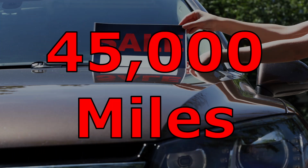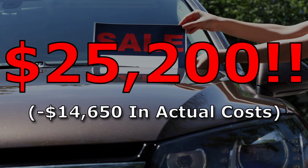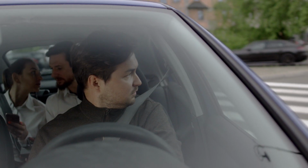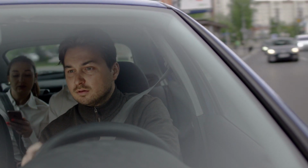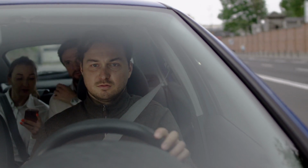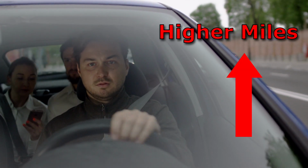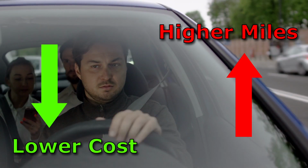However, since you drove 45,000 miles and are using the standard mileage deduction rate, your actual deduction using this scenario is $25,200, and yet you only spent $14,650. That's over a $10,000 difference. That's why you get a way better deduction with this scenario, especially if you're driving a used, inexpensive car that's low maintenance. Like I said earlier, think higher mileage, lower cost when choosing this method.